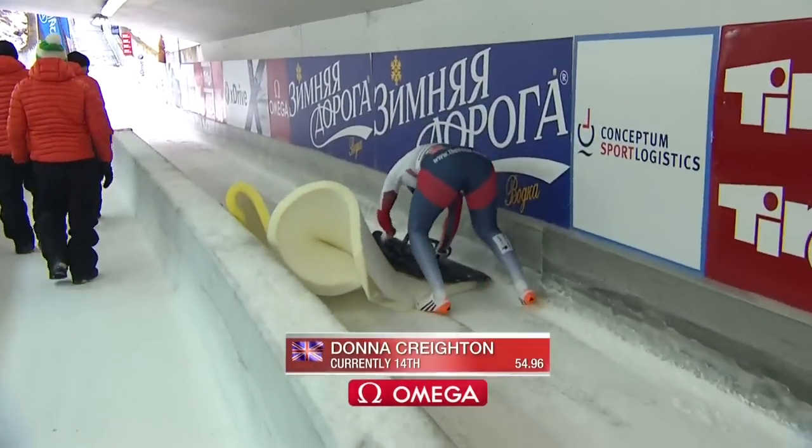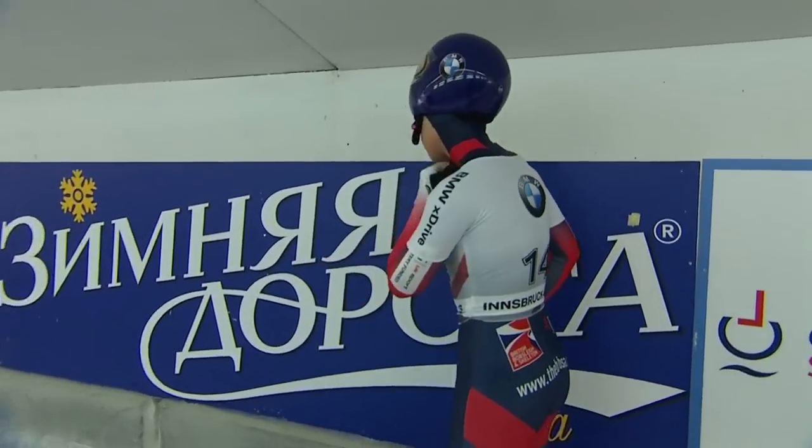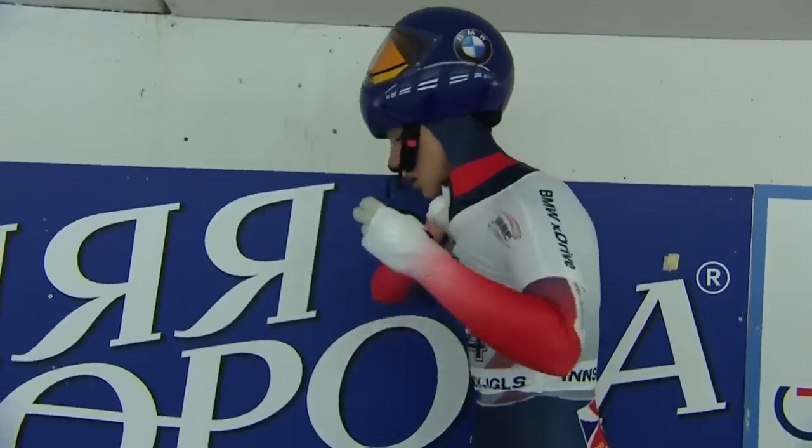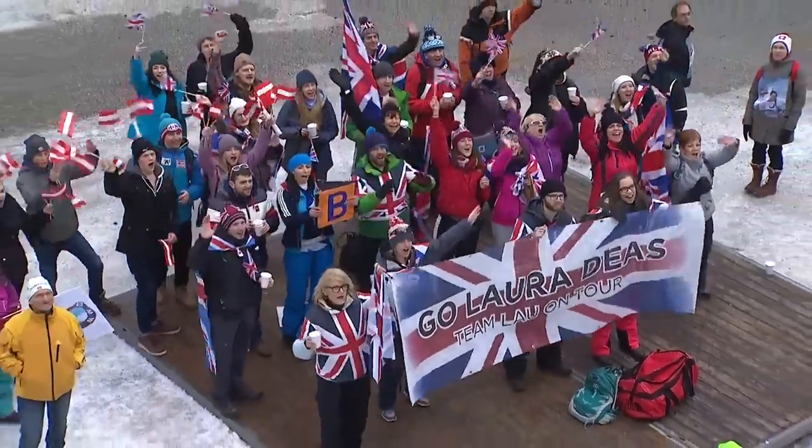Speed at the bottom, 116.8. We've seen 120s from the faster sliders. She comes down 14th place in our field of 26 athletes. And her teammate, the reigning world champion, Lizzie Arnold, alongside me in the booth.